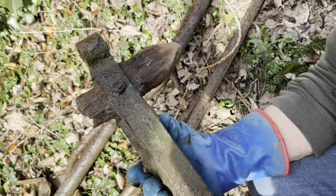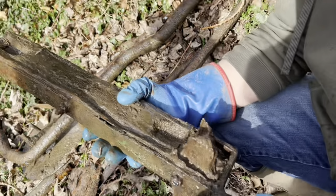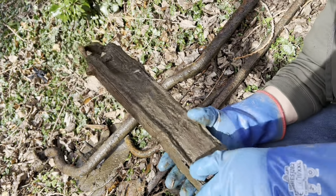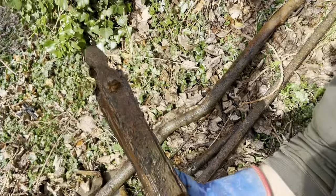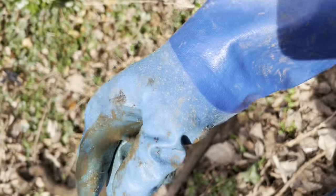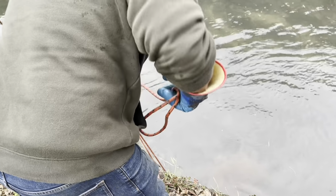Just pulled this out, it's just some hinge off a big old door, I think. That would have been attached to this. This is part of the door. Quite a fancy one here. It's all blacksmith made, that was. Quite old. On to the next one.